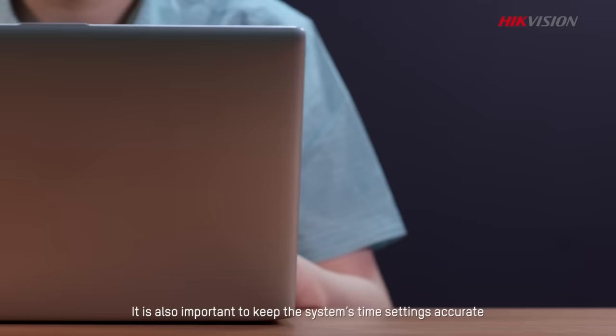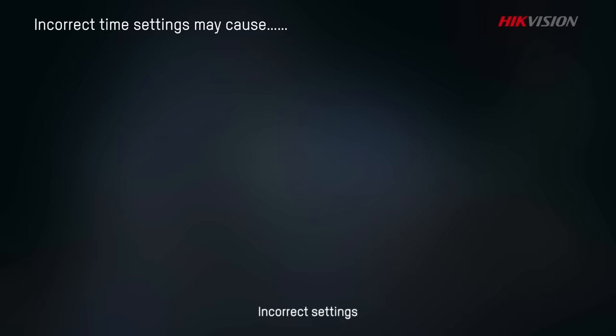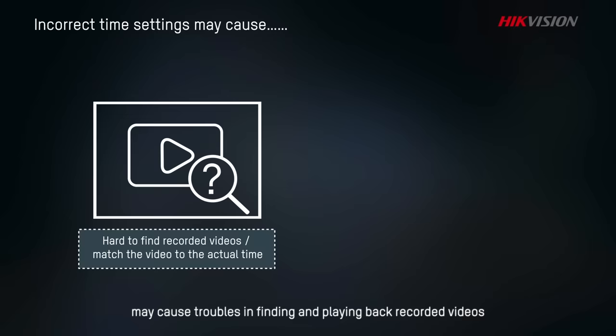Tip 2. Check the system time. It is also important to keep the system's time settings accurate. Incorrect settings may cause troubles in finding and playing back recorded videos, matching the video to the actual occurrence time, or even overwriting valuable video on the hard drive.